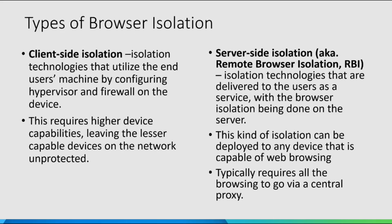There's client-side isolation, the isolation tech that utilizes the end user machines by configuring hypervisor and firewall on the device. That does require a higher device capability, a higher end device. There's server-side isolation. We call it remote browser isolation, or RBI for short. If you are baseball fans, you might get confused a little bit on the RBI acronym there. This kind of isolation can be deployed to any device that is capable of web browsing, and typically requires all the browsing to go via a central proxy.